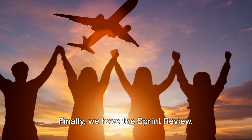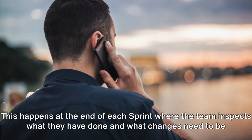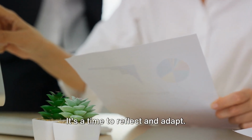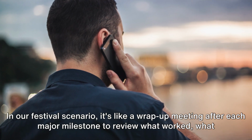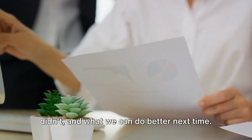Finally, we have the sprint review. This happens at the end of each sprint where the team inspects what they have done and what changes need to be made for the next sprint. It's a time to reflect and adapt. In our festival scenario, it's like a wrap-up meeting after each major milestone to review what worked, what didn't, and what we can do better next time.